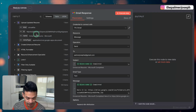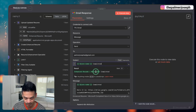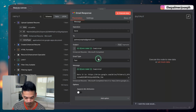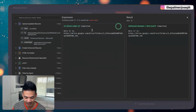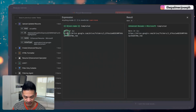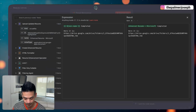Subject line is the same thing. I drag this in there and I put in completed, because as you can see, it'll say enhanced resume Microsoft completed right there. It's the exact same variable. It'll change each and every single time. Email type, remember it's text. Message, this is a variable, same thing. Enhanced resume, I just dragged that in there, dropped it in, completed. This is all the same. I gave it the Google Drive link so I can look at it directly, which will take me exactly back to here if you so choose. Again, this is all optional.